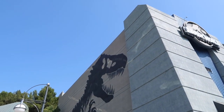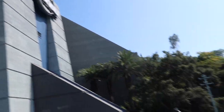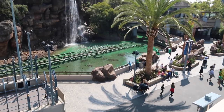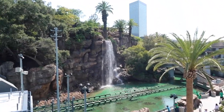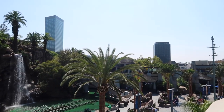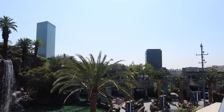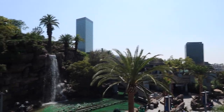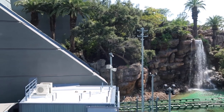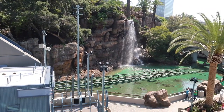And we're here with an update of Jurassic World. And today they took all the barriers out, so you could get close and take pictures at the water fountain. And you actually could see they opened the store from Jurassic World. So we're gonna go check it out in a couple minutes. We're still working on the ride. So this is what we have so far.